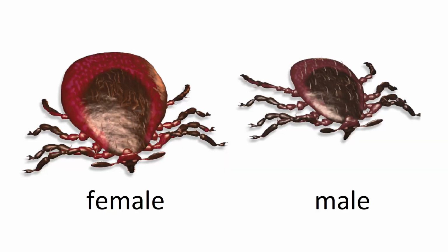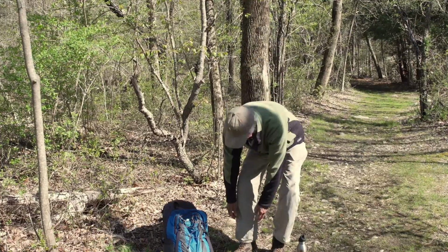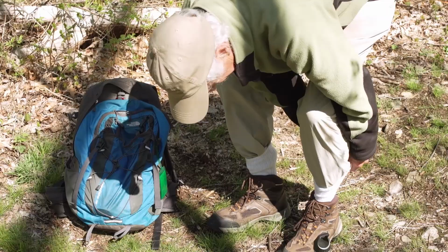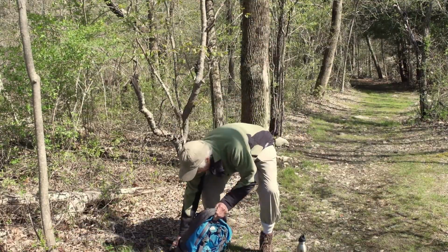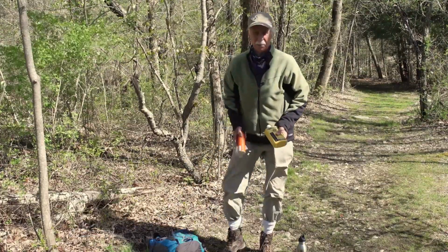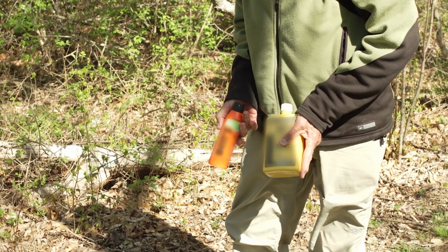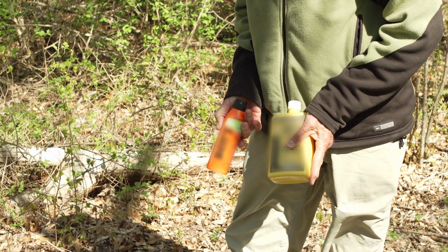Because of the potential for tick exposure, especially the deer tick, wear lightly colored clothes and tuck your pant legs into your socks, as seen here with Sky. The deer tick can carry Lyme disease and other infectious diseases. Consult your local outdoor sports business as to what products they recommend that repel ticks.